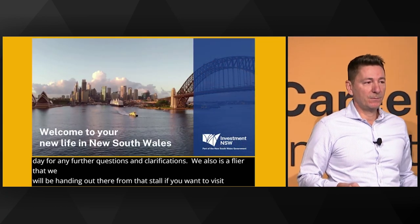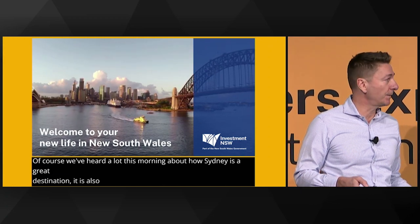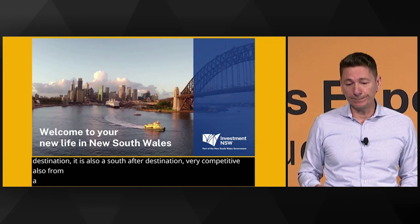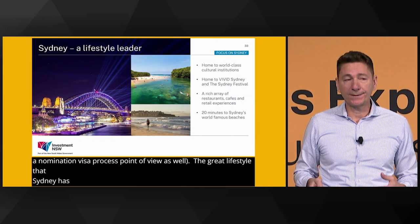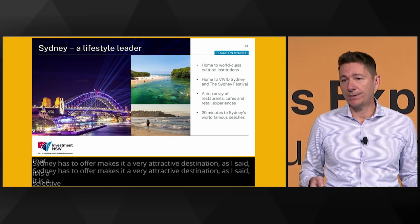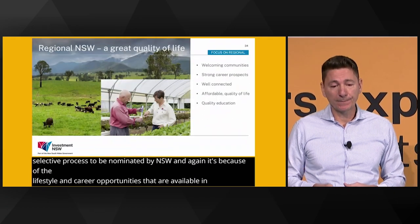So of course we've heard a lot this morning about how Sydney is a great destination. It is also a very sought after destination. It's very competitive also from a nomination visa process point of view as well. The great lifestyle that Sydney has to offer makes it a very attractive destination. As I said, it is a selective process to be nominated by New South Wales, and again it's because of the lifestyle and career opportunities that are available in the state, in Sydney and in New South Wales.